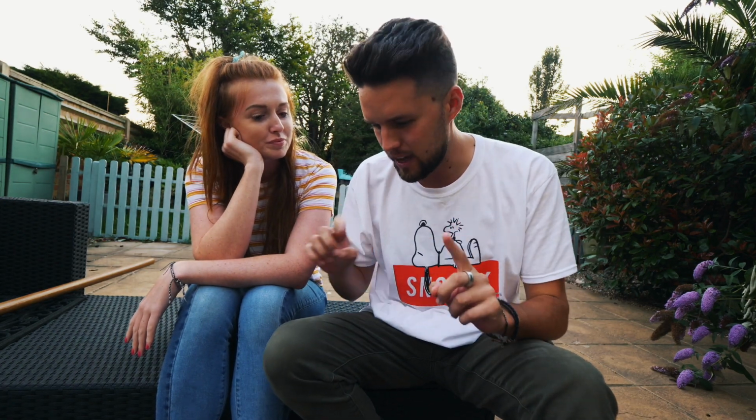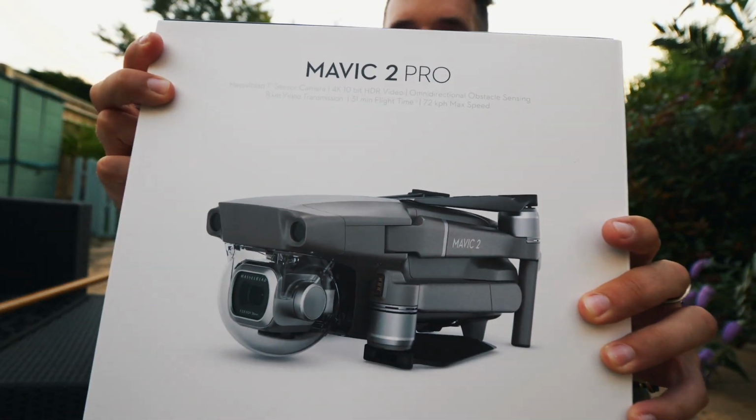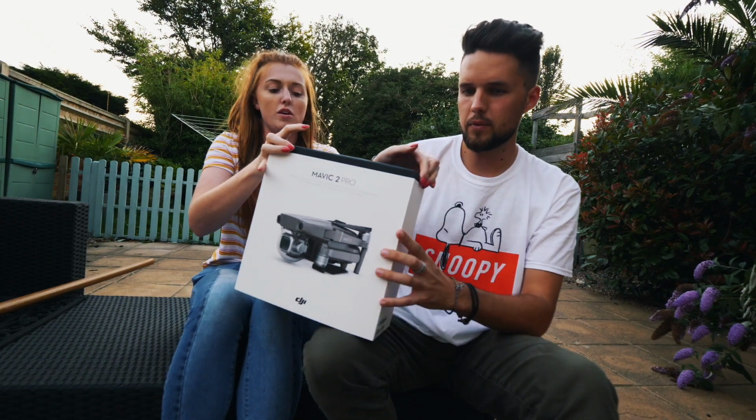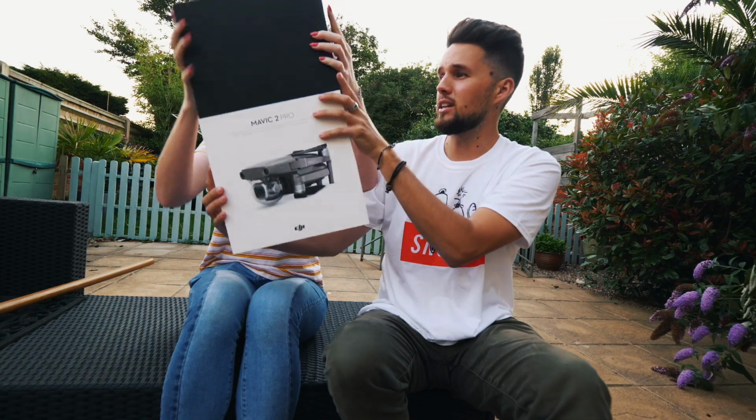But the main event was purchasing this. The Mavic 2 Pro, brand new drone. So we're going to open it now and have a little look. Okay, you hold the box. Don't drop it though. Hold it tight then. You're not holding it tight. I'm not holding it, you hold it tight.